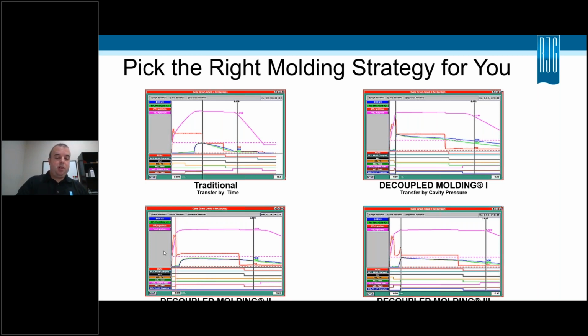So we give the machine an abundant amount of pressure to fill out the cavity 95–98% full, and then we switch to pack and hold. That helps us eliminate a lot of variation because we can ignore, or at least minimize, the effects of viscosity for the first 95–98% full of part.